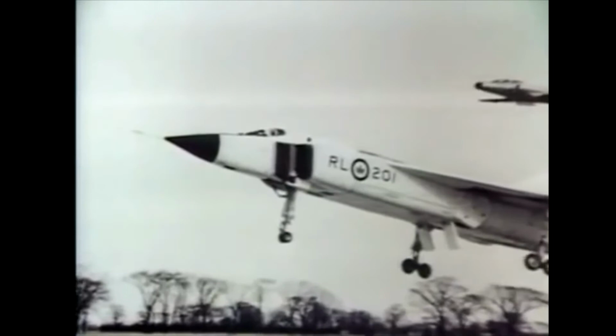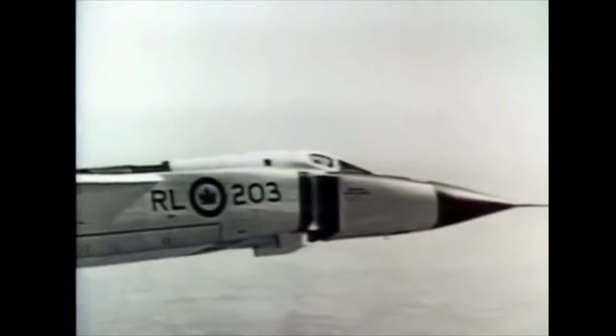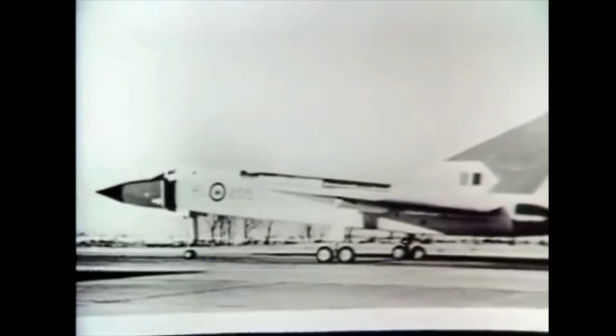Through the summer of 1958, Arrows 201, 202, and 203 chalked up 57 flights, totaling some 61 hours. Each flight provided valuable lessons about the plane's capabilities. 204 made 6 flights beginning in October, and 205 flew only once on the 11th of January, 1959. But by that time, the Arrow was already under sentence of death.